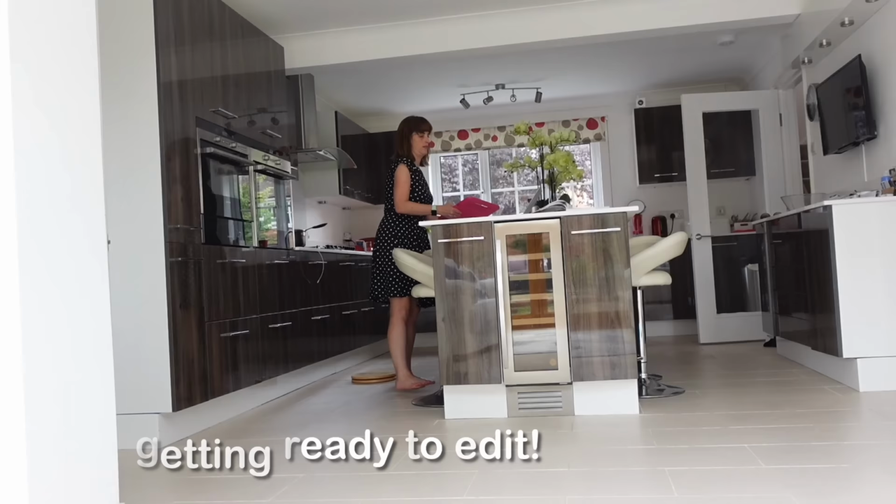Come into the living room because it's a bit less echoey than the main kitchen, lounge, dining, open plan bit. So hopefully it's not too echoey and hopefully I'm in focus. It is now about 5:00. I popped to Sainsbury's to get some ingredients to make my dinner.